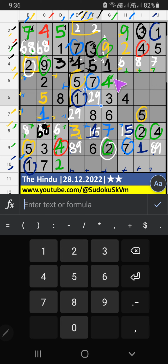Column E, column G, we have 4. So 4 can't come in these cells. Then 4 is confirmed here. Then 8th grid, 3 numbers are remaining: 8, 9, 5. Column E, we have 5. So 5 can't come in the cell. Then 5 is confirmed here. Then 8th grid, 2 numbers are remaining: 8 and 9. It will come in another 2 cells. We will confirm later.